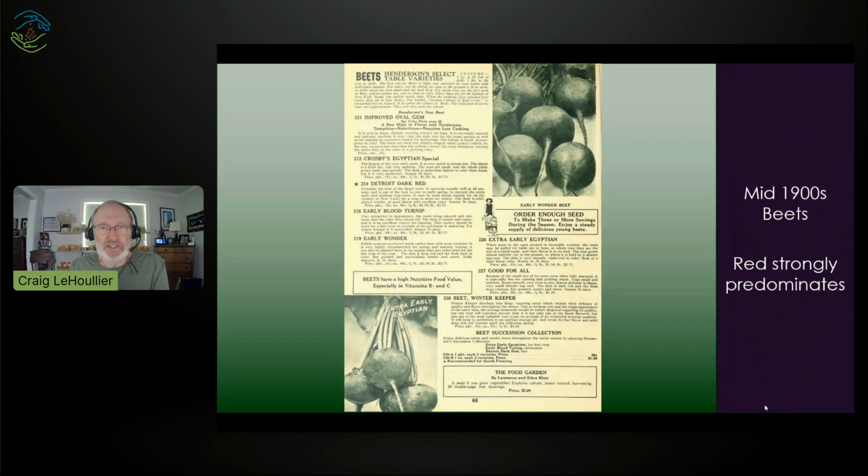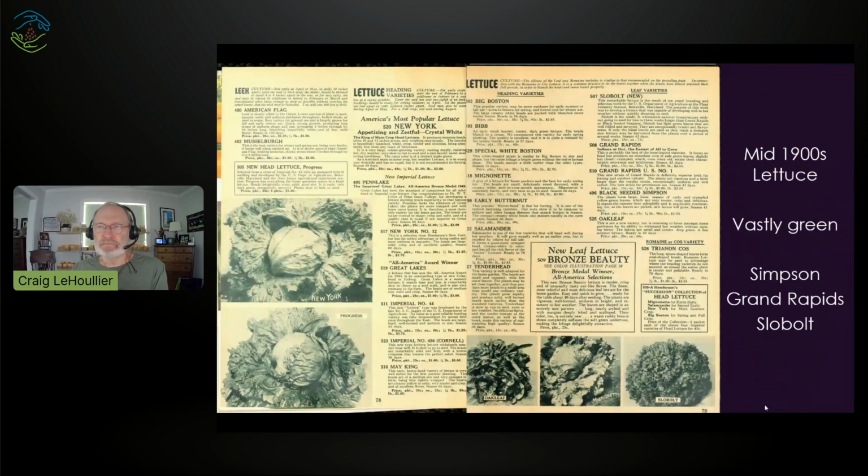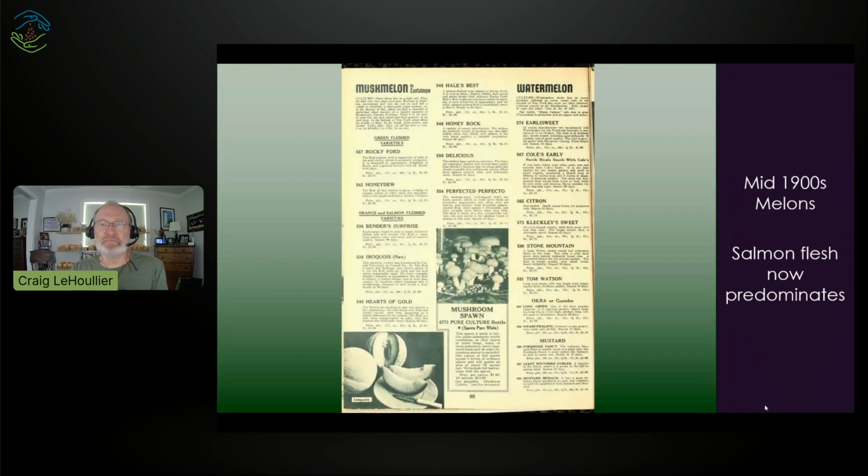For beets, red strongly predominates still in the mid 1900s. Crosby's Egyptian, Detroit dark red, many of the same varieties. Let's look at eggplant, New York spineless, Black Beauty. None of the Asian types, none of the slender types, none of the pinks and whites and stripes. Mid 1900s with lettuce, we see black-seeded Simpson, Grand Rapids. These are leaf lettuces that are popular today, Slowbolt. But they're all green once more.